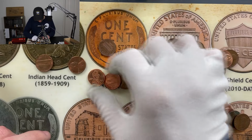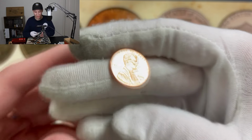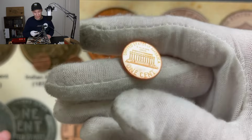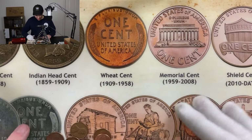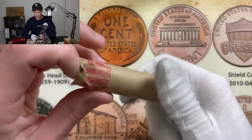Nothing else really coming out at the end. There's a really nice shiny looking 2006 Denver. So I want to say, since that is the newest one we've seen and it is in pristine condition, that's probably when these coins were rolled, in the year 2006. And then they just sat there and waited until somebody finally turned them into the bank.